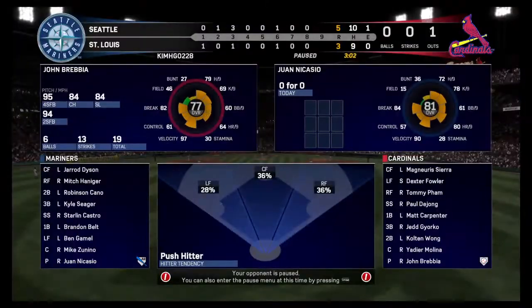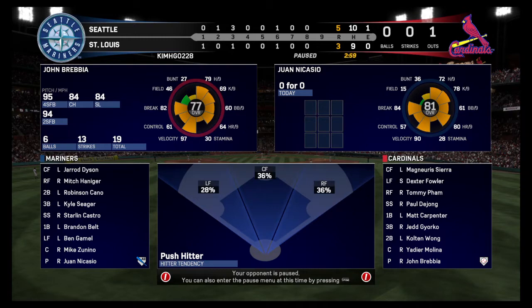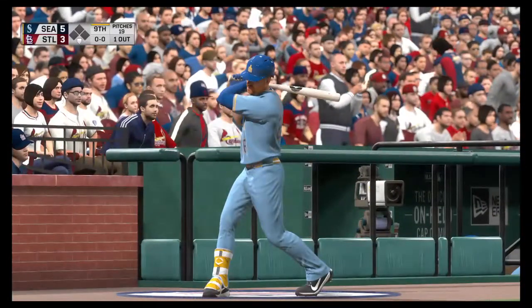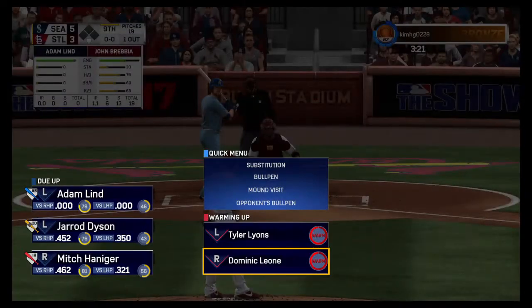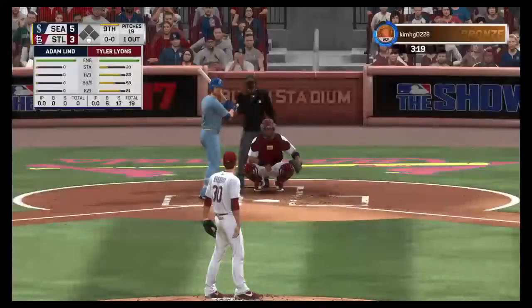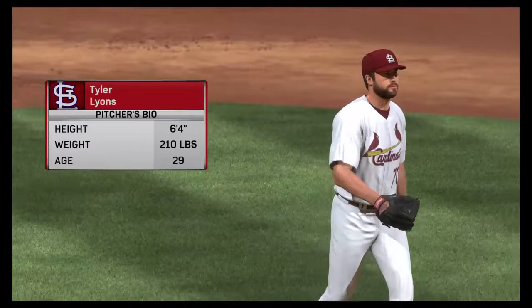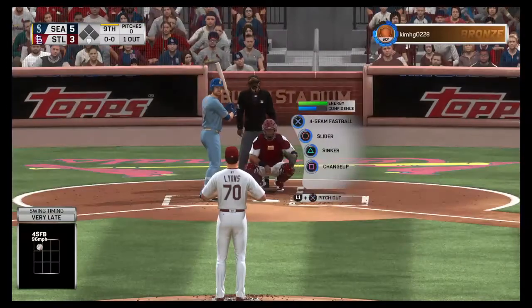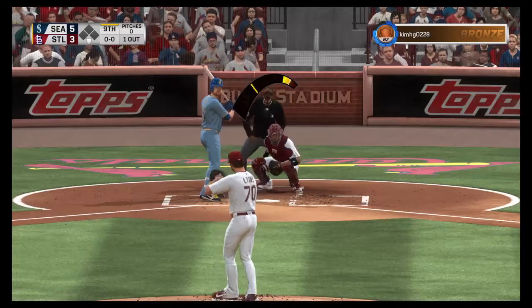Up next, striding in, Juan Nicasio. He'll get to take Adam Lind. Move into the on-deck circle now to try to get something started here with 1 gone in the inning. Tyler Lyons enters the game with 1 gone in the top of inning number 9.